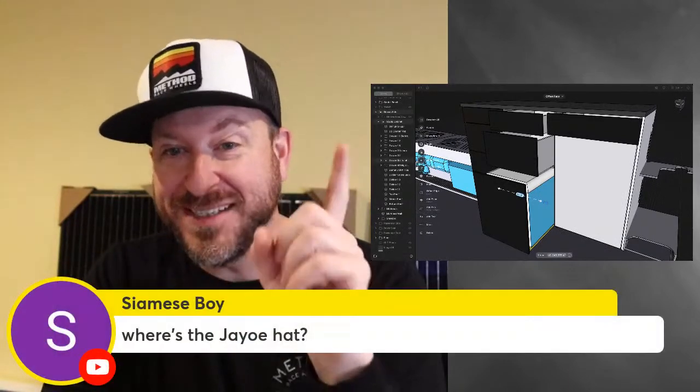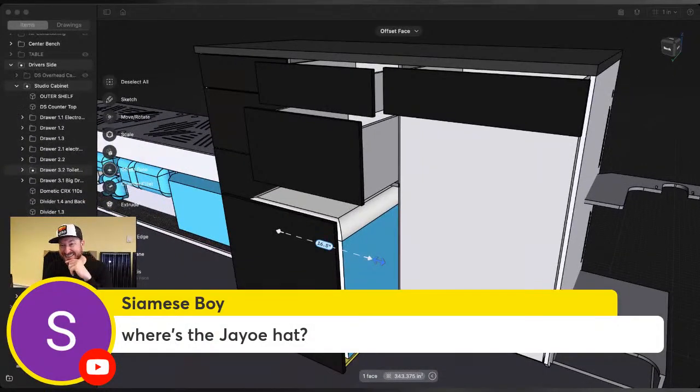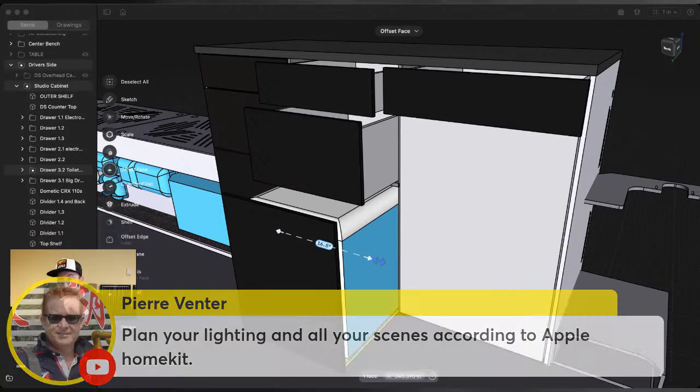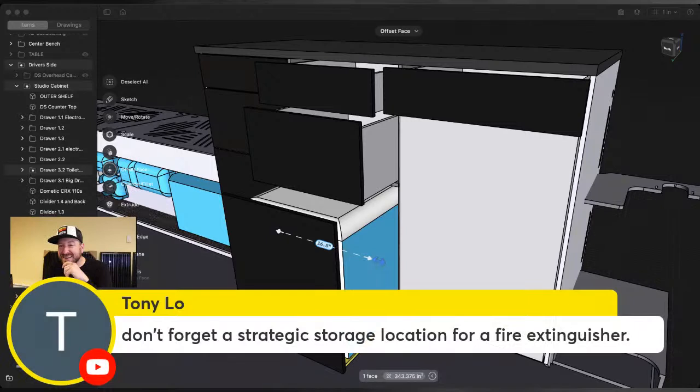Where's the gyro hat? You missed it. The gyro hat was the first one. Yeah, I like this hat too. You're lighting all of your scenes according to Apple. Yeah, Pierre, I will check that out. That's very, very cool. Rob's like, do you have shares in that company? And I think he just really likes it.